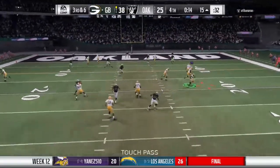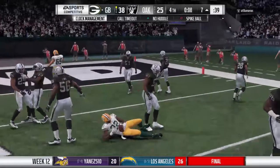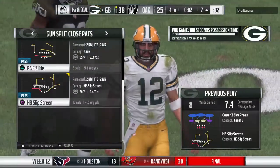Throwing is Rodgers on 3rd down. He's going to get this one out to his fullback. And he picks up the first as he's able to take it down to the 7-yard line. They're able to convert on 3rd down, and that sets up a 1st and goal.